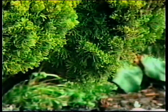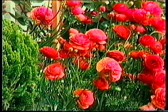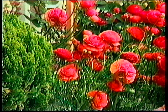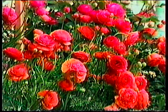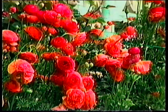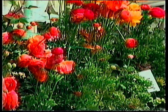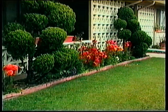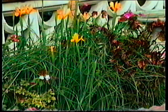That one's so heavy they had to tie it up. And there is statice again. What are these? These are ranunculus. Yeah, that's a great stand of them. I like it when there's so many in one patch. There are a lot of them. Here we have some iris. This is a different type, it's not the bearded iris, but I'm not sure what they call this plain one.